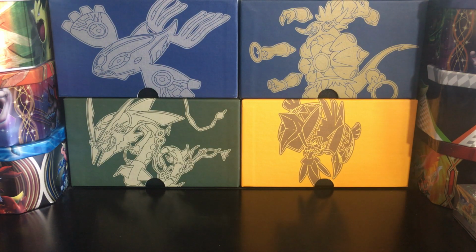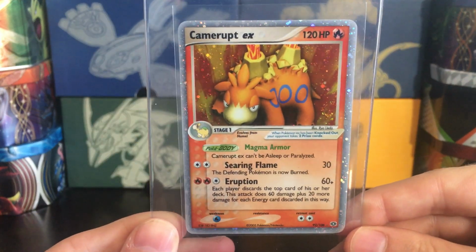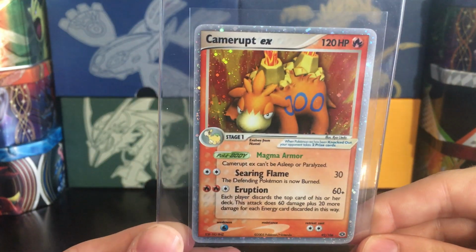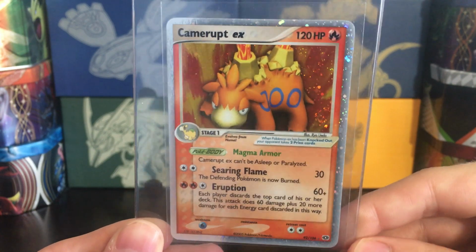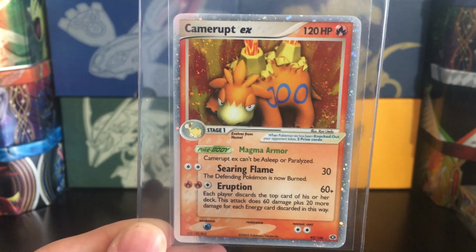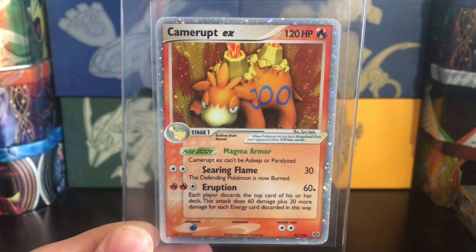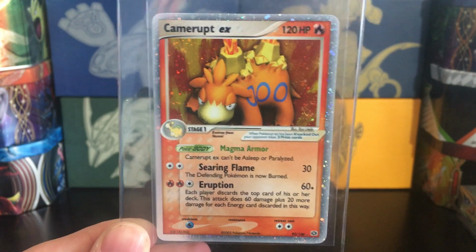So first off, I have some English EXs to submit. Got Kamerupt EX here. Now all of these English EX cards, they have some things wrong with them. I'd be surprised if one of them came back a 10. I'm hoping for 9s on all of them. But we'll see. This Kamerupt, just a beautiful card.